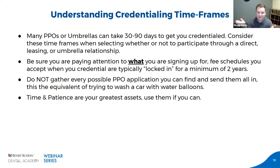30 to 90 days is probably the best case scenario, plus add another week or two for the time it's going to take to call the insurance company and figure out if you want to work with that specific reimbursement rate or if you're going to do something else. Also to evaluate, is this the application I need? Get it filled out and gather your information. So you're going to want to account for that.